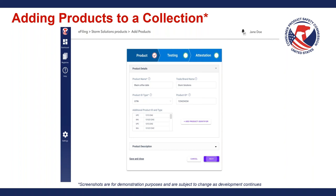On the testing page, you'll be providing the lab information. On this, let me take a step back though. On this page, you also provide the manufacturing information. And lastly, you would attest to the validity of the certificate.